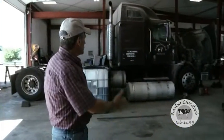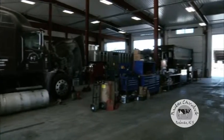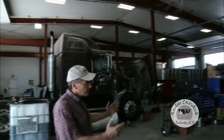3 drive-through bays and a project bay for longer-term, bigger projects, with a heated floor. It's nice and warm in the wintertime, well ventilated in the summertime. Try to get the work done as efficiently and as well as possible. We're trying to be proactive about our maintenance and keep everything moving and all the guys happy and safe and comfortable.